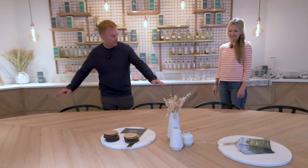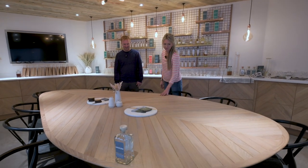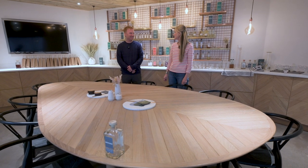And the table, I noticed the table's a nice, odd shape. Yeah, so this is meant to be the shape of some barley. Oh, wow. That's it, and then we incorporated the chevron as well. So, just nice little notes throughout.